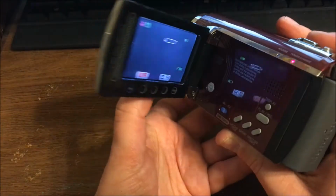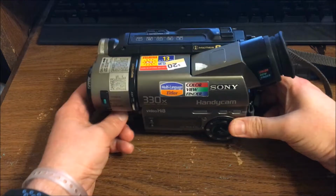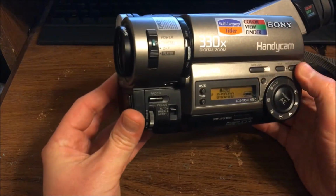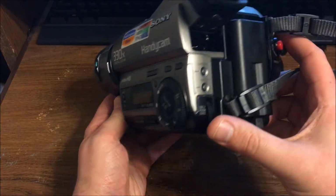It's an optical zoom, not a digital. So, nice little thing. I think I got this for 20. Anyways, next up we got the Sony Handycam Hi8 video tape camera, and this thing, man, I remember definitely playing with one of these when I was little.